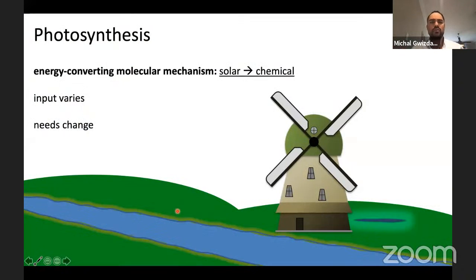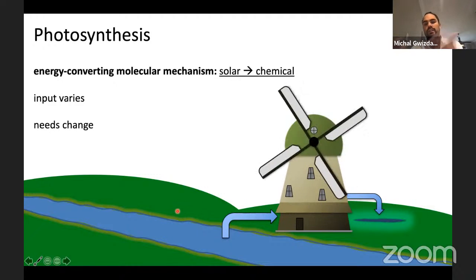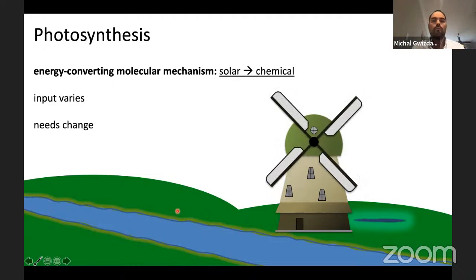In the biophysics group, in general, we study photosynthesis, which is an energy converting mechanism that takes place in cells. It converts one type of energy into another, just like a windmill that converts kinetic energy of wind into potential energy of water. Photosynthesis turns sunlight, so solar energy, into chemical energy that is available for chemical or metabolic processes in the cells.